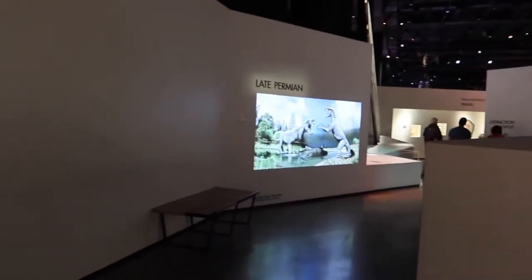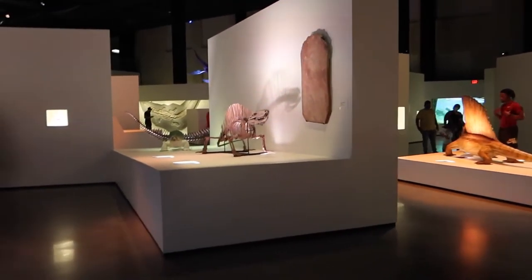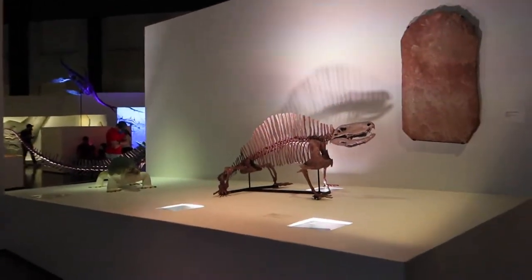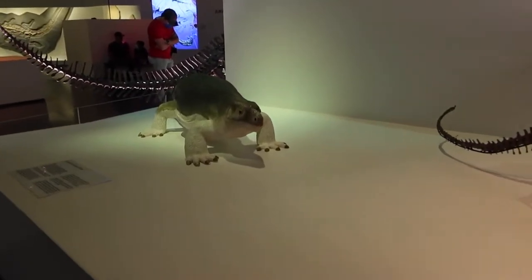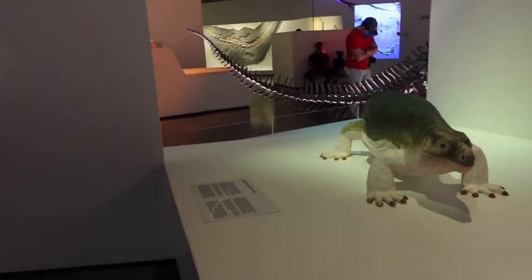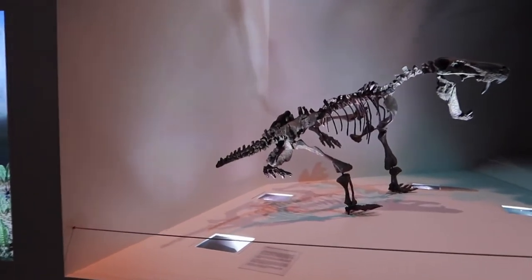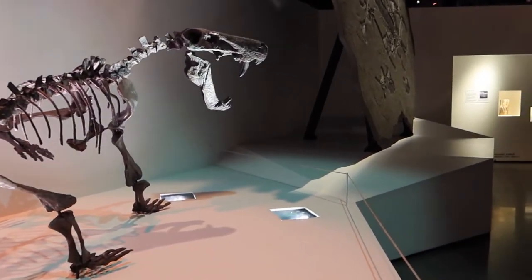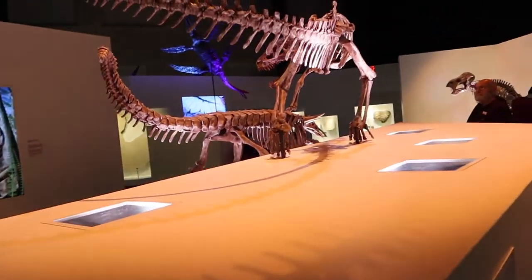So now we're going into the late Permian, where you still have some of the sail dinosaurs, the ones with the fan on the back. Again, I don't know enough about them, but you have like a little lizard. That looks like a Komodo dragon though, right? And then right here you have a saber-toothed tiger. Little body but big head. That's crazy. And we have the extinction event. So these are called Aquariosaurus.